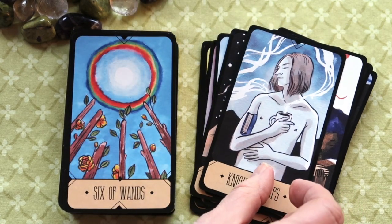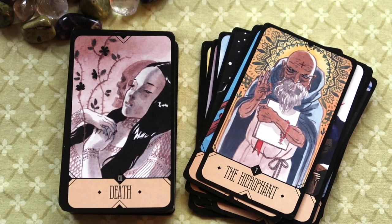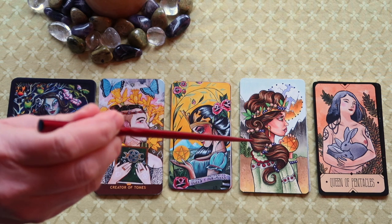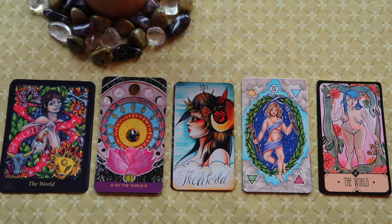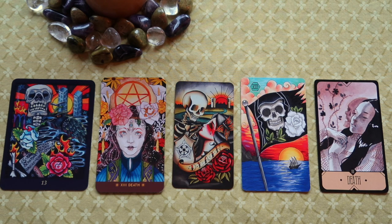So just give me a few moments and I'm going to pull out a few cards from each deck and we'll look at the colors side by side. Let's have a look at 5 cards from the 5 decks side by side. On the left is Bonefire, Numinous, 8 Coins, Sawyers Path, and Sawyers. So we're looking at the Queen of Pentacles, or the Creator of Tomes in the Numinous, and the Queen of Coins in Bonefire. And here is the 2 of Wands, or rods, or candles. And the World. And the Ace of Cups. And the last card today is Death.